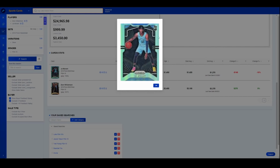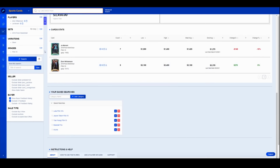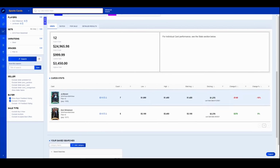I don't have any Ja Silvers. I have the Optic Purple and I have some other stuff of his. But I've actually moved off. I had a lot of Ja base that I moved off of towards the end of last season. But still a big believer in Ja.